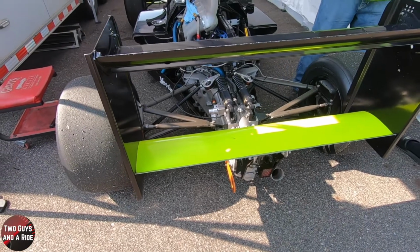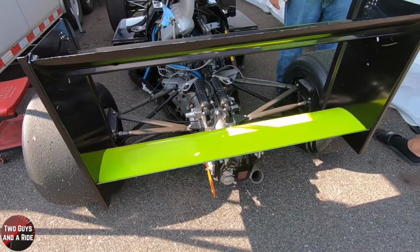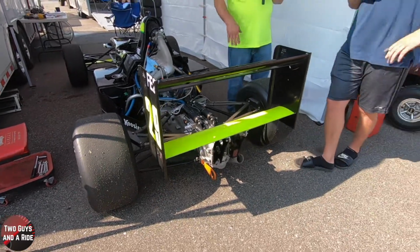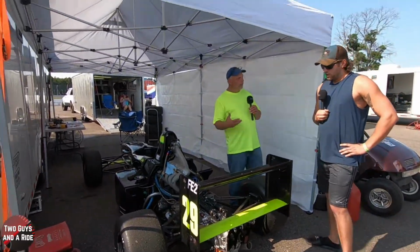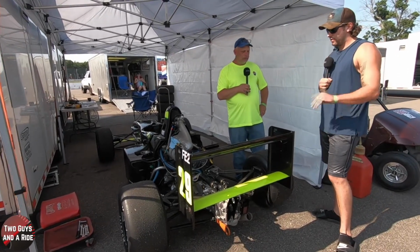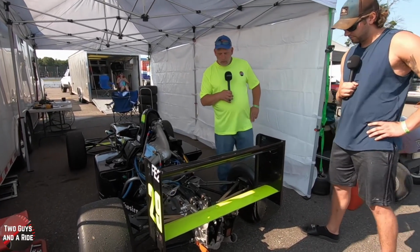So these spoilers back here are adjustable? They are, and that's also spec, so you can only adjust to a certain degree, and then that's set for the race. It's not something like on a modern car that would raise and lower and move as you drive. No, you can change it when you come back into the pits. Right, but it's only allowed so much. Okay. Wow.